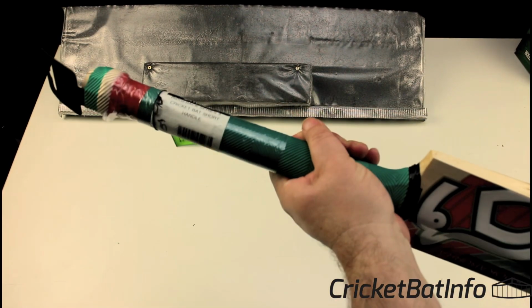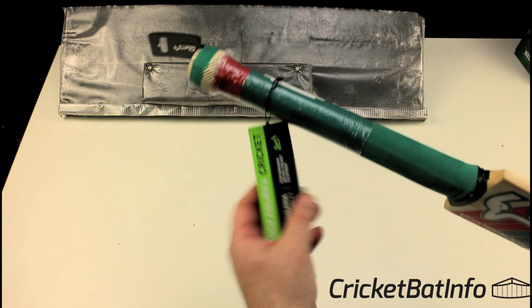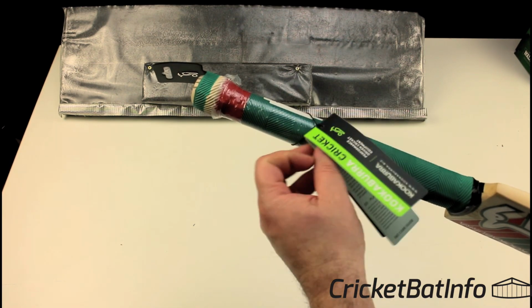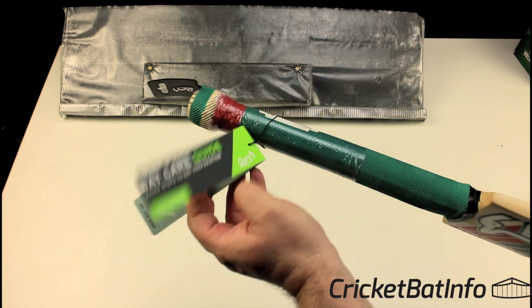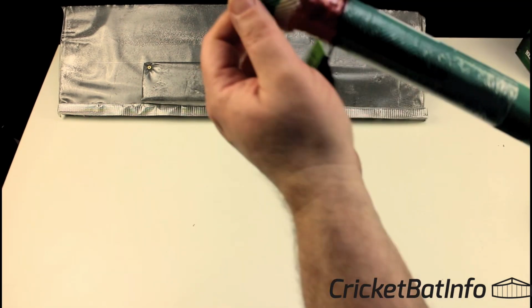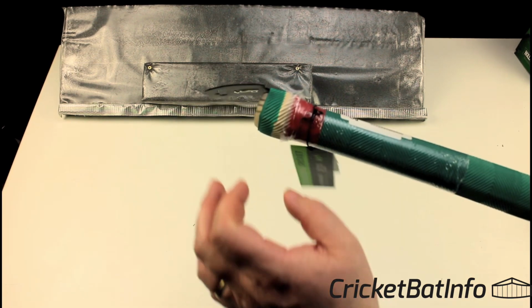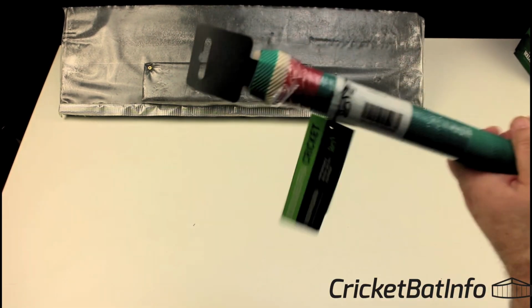So on the handle, we've got a traditional chevron design with red and white and green. Got the Kookaburra bat care stuff on it. It says about knocking in your bat and all those types of things. And here we've got Ridgeback Series 3, short handle. It's still got the tag on it. I would like to take those things out for the weight, but I guess you're going to have to take into account that we've got a few extra bits and pieces weighing on it.